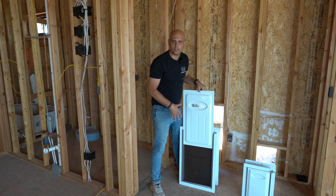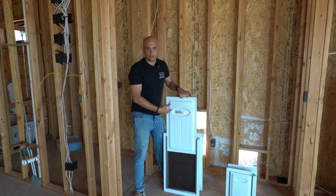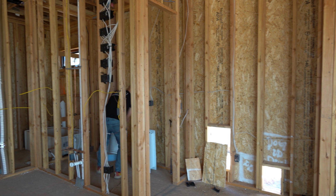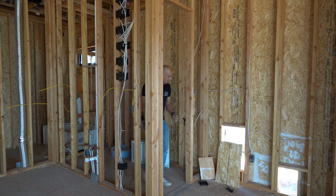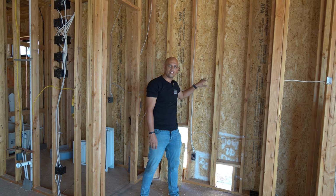This door has a name on it, and I don't even know who Baboni is, but they did a nice dog door. Baboni dog doors, and there's two of them. And this goes right out to the outside dog area.